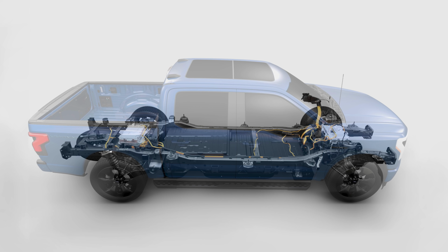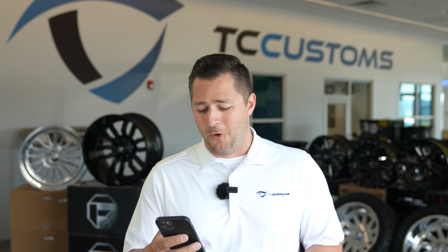The extended range battery, from what we're being told, is going to be standard equipment in that Platinum version, so that's nice to see. Bang & Olufsen Unleashed Premium Audio System is going to be standard in that Platinum as well, so literally if you want your sound system to make you go deaf, this is a great option for you. So yeah, just realize that as well.